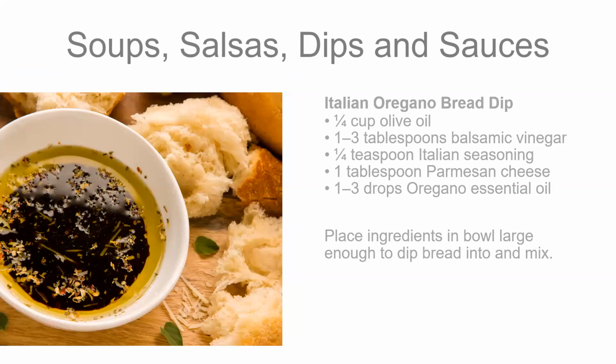Another really good one, if you're a bread person, this is amazing, right? I love a really good olive oil, and putting in some Parmesan cheese and some spices. You can add some balsamic if that's what you like. I love putting some of those essential oils right into the bowl, and dip your bread in it, and just so delicious.